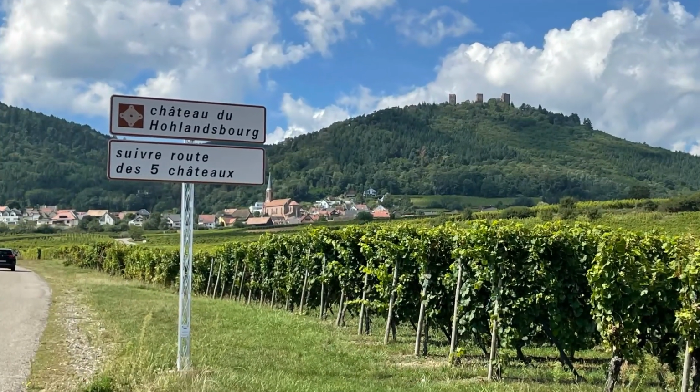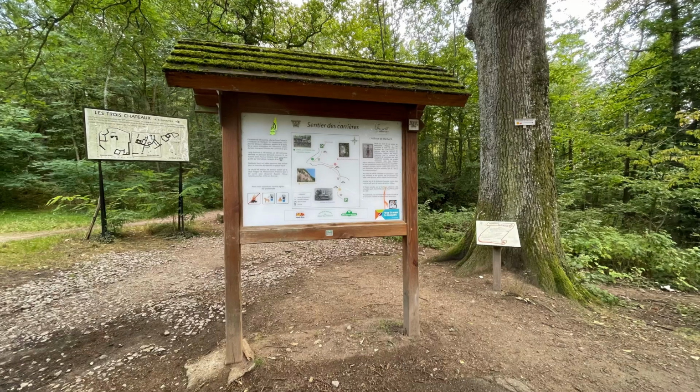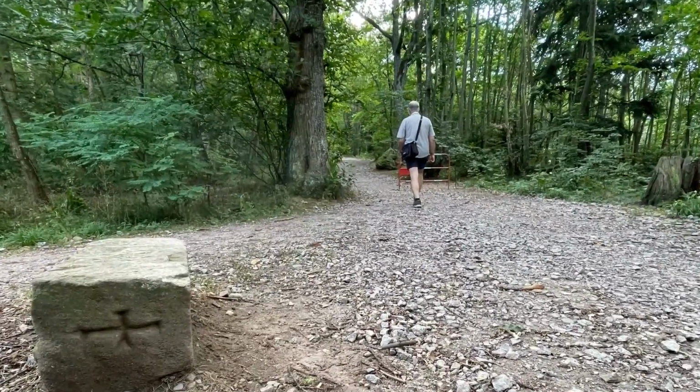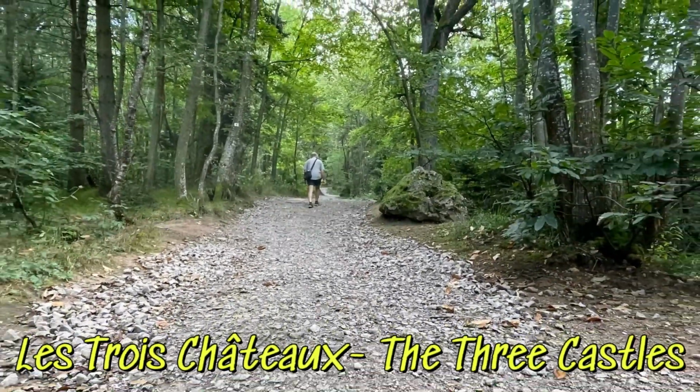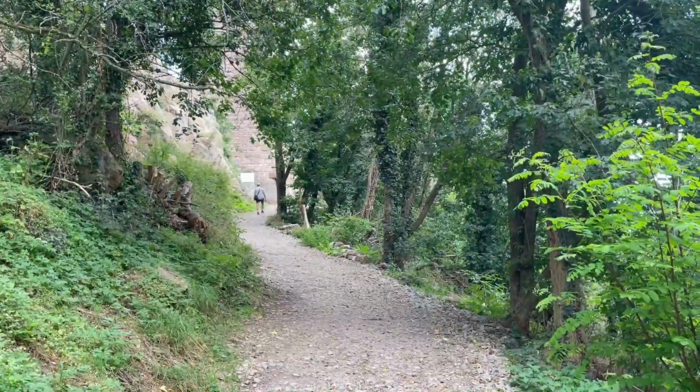Overlooking the village of Husseren-les-Châteaux are three castle ruins which stand in close proximity to each other. They're called Dagsburg, Wallenburg and Wegmund, and they are locally known as Les Trois Châteaux. Although the ruins can be reached by car, they are a popular hiking destination.